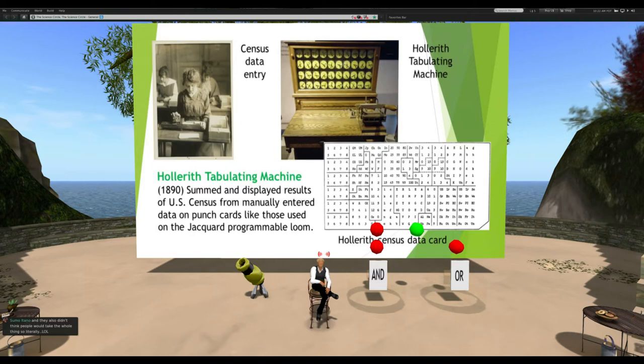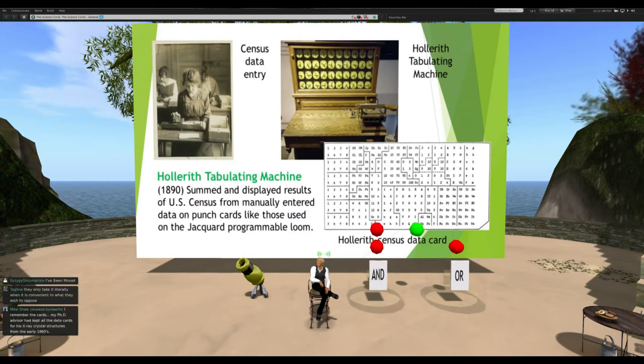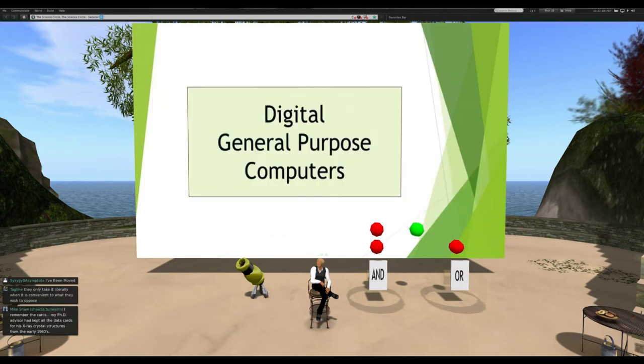Now, the interesting thing is Hollerith created a company that merged with another one in 1911 and then was renamed IBM in 1924. You've probably heard of IBM. International Business Machines was what they called it back in 1924. But, you know, IBM today.